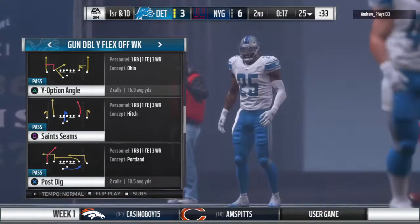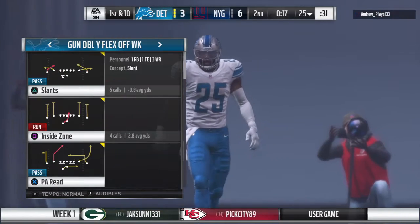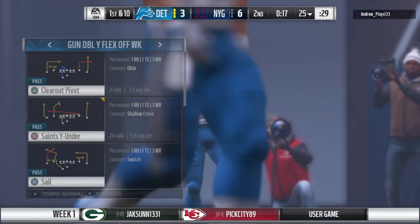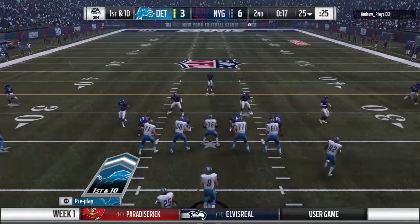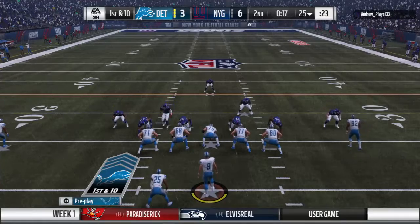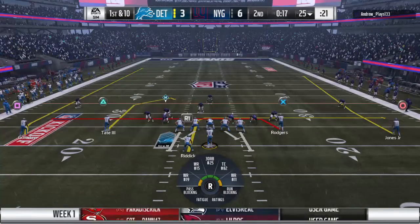So here come the Lions now. And with time quickly fading here in the second quarter, not sure how aggressively, offensively they want to play this. I think we'll find out just how much they trust their guys in this situation if they decide to take a shot.